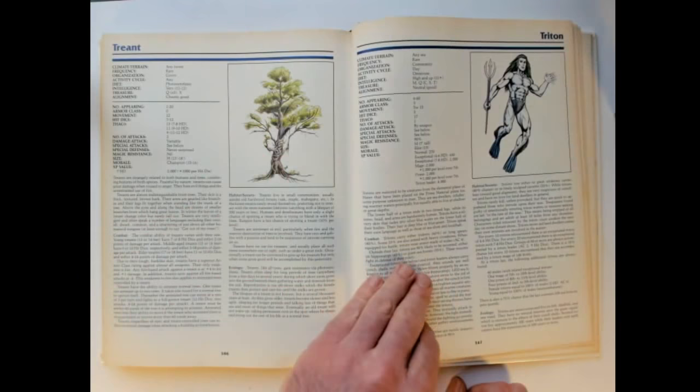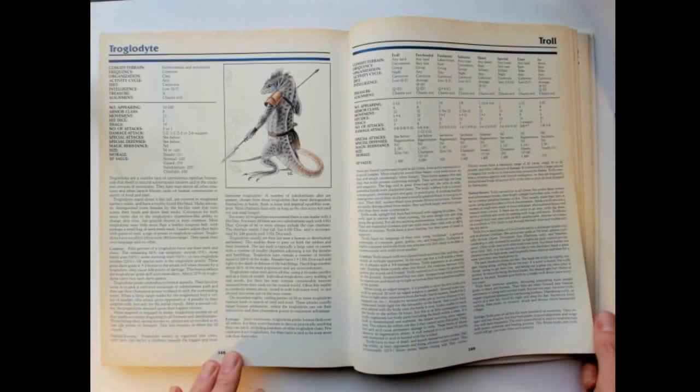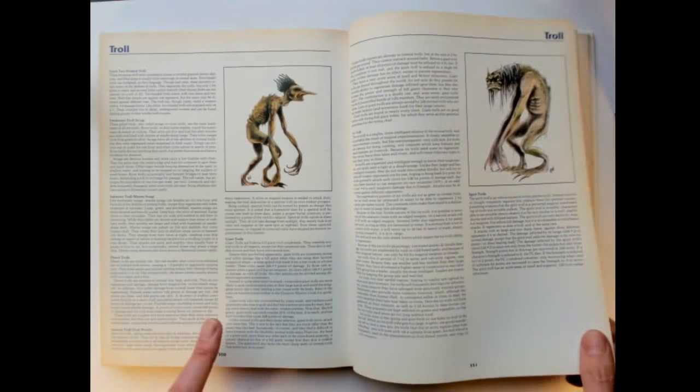Triton. I had a player who was playing a Triton just recently and had a great time with that. It's just a shame I was unable to continue with the campaign. And then we're going to scroll on through a whole bunch of trolls. Quite a bit of information on trolls because, as we know, there's different types.